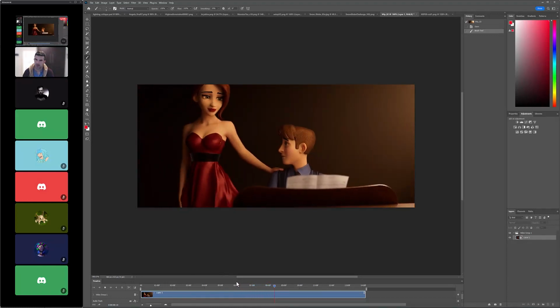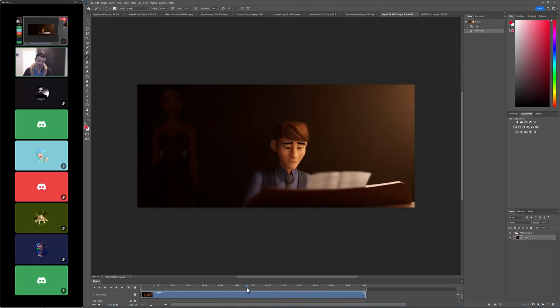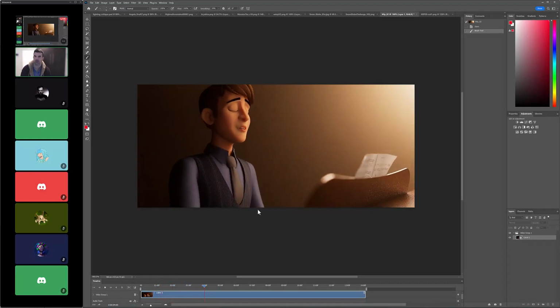Okay. And then the fourth one is, and this is just what needs to happen at the end, some additional eye work on the characters. Like just looking at the piano player out of the gate. Let's see.